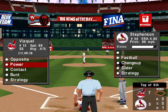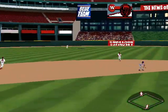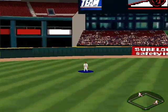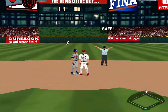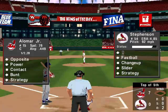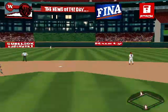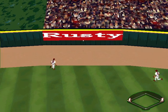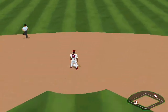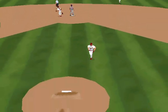Now batting, Omar Vizquel. He's a .475 hitter. Fly to left. A routine catch for SerHo. Sandy Alomar Jr. at the plate. He's 1-2. High fly ball to straightaway center. Ray Lankford gets behind it. Justice crosses the plate. That makes the score 8-0 here in the top of the fifth inning.